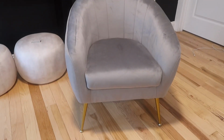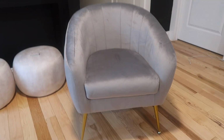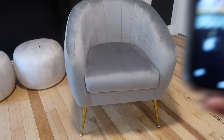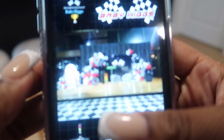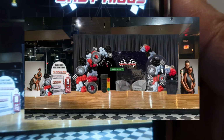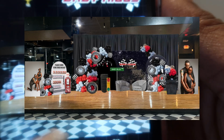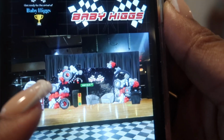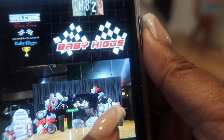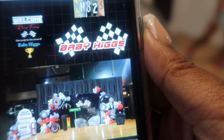All right, y'all, so here's the chair. So I think it's gonna be perfect. And then let me show y'all my mock-up, because I can show y'all this since by the time y'all see this video, the event will have happened already. But this is my mock-up, if I can get up close. So this is the mock-up I created and added all the walls. This is the wall that I have built already. And then I also have this one built. And then we're going to be working on this one soon, the open arch.